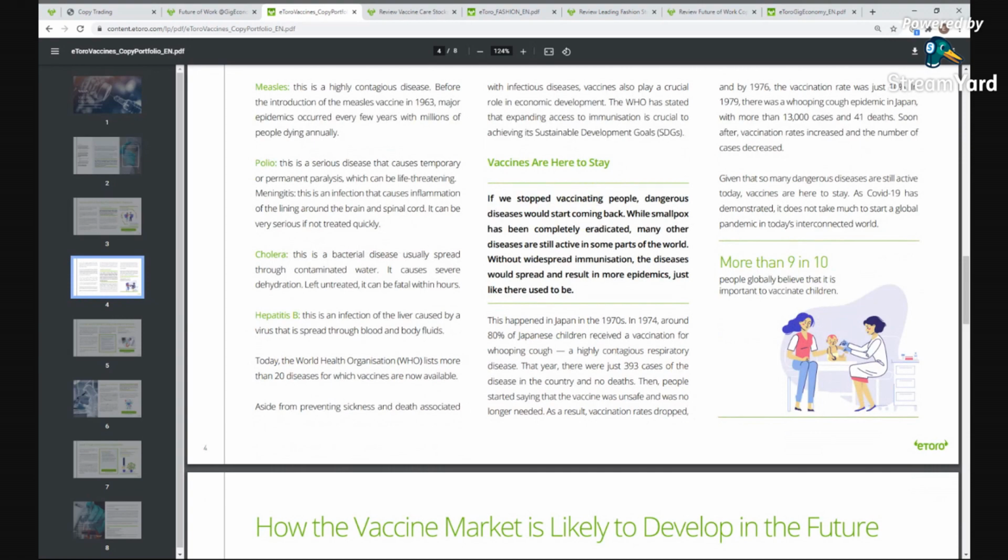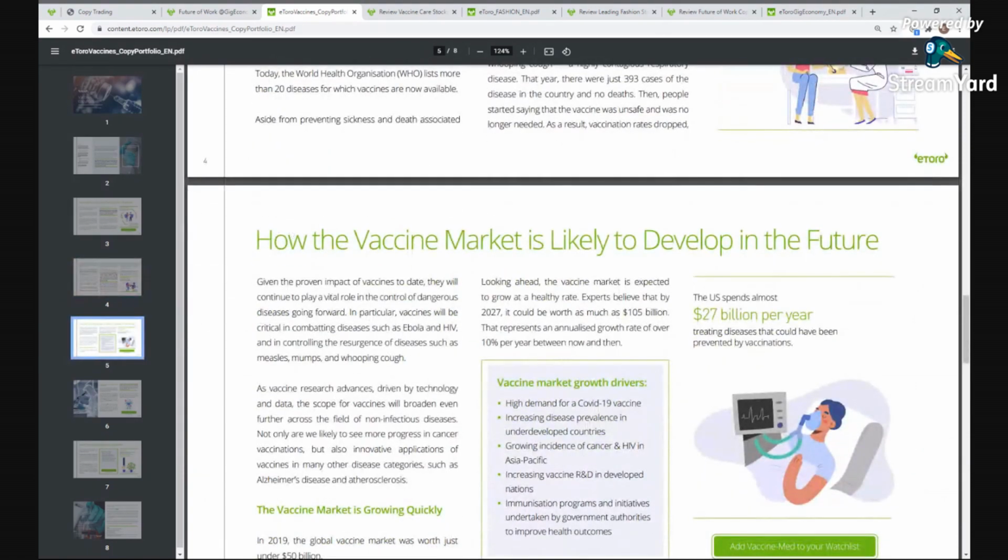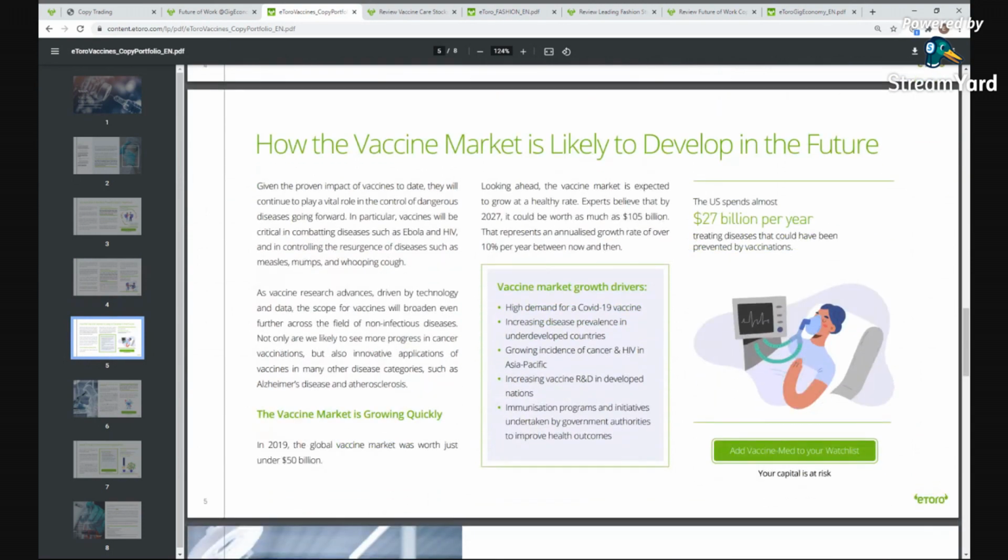So, lots of details there, guys. So, how the vaccine market is likely to develop in the future. Given the proven impact of vaccines to date, they will continue to play a pivotal role in the control of diseases going forward. In particular, vaccines will be critical in combating diseases such as Ebola and HIV, and controlling the resurgence of diseases such as measles, mumps, and whooping cough.